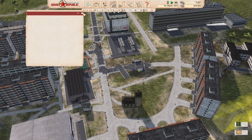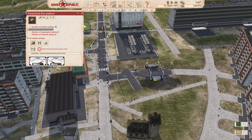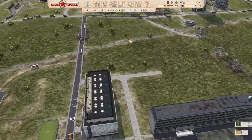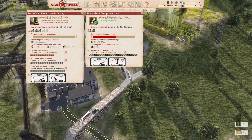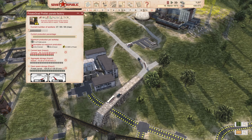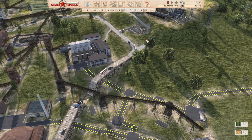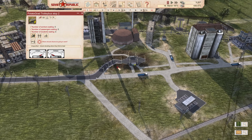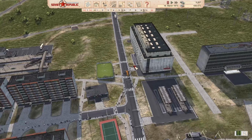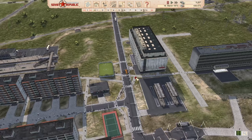That means, I guess, technically, that all of the construction works are going to be handled from the bus platform, and then the regular commuter stuff is going to be handled from the trolley stop. We do need to be very careful that we don't accidentally end up cutting off a supply of workers to the power plant. Let me leave this bus platform untouched for now. So let's keep this trolleybus route, obviously, but we'll only run one route on it. So we'll just run it from here to here, as opposed to running it from here to here as well.